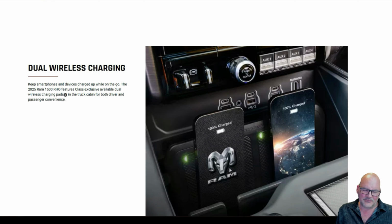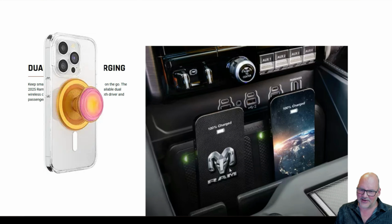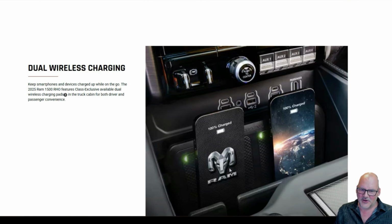Now, I'm hoping that this wireless charging is long throw. So they make deeper throw wireless charging ports, and it's whenever you have those big gadgets on the back of your phone, like the big things that my wife has on her phone. I have a regular case, so mine charges fine, but she has those big pop sockets, I think they're called, and the wireless charging doesn't charge with those. So hopefully this has the long throw dual wireless charging for that.